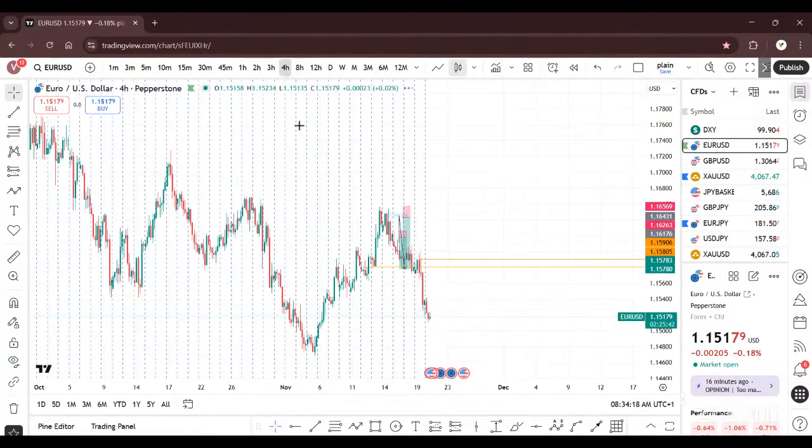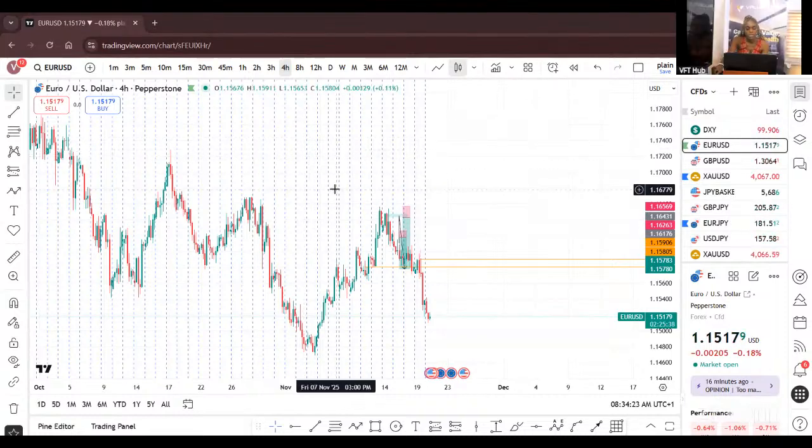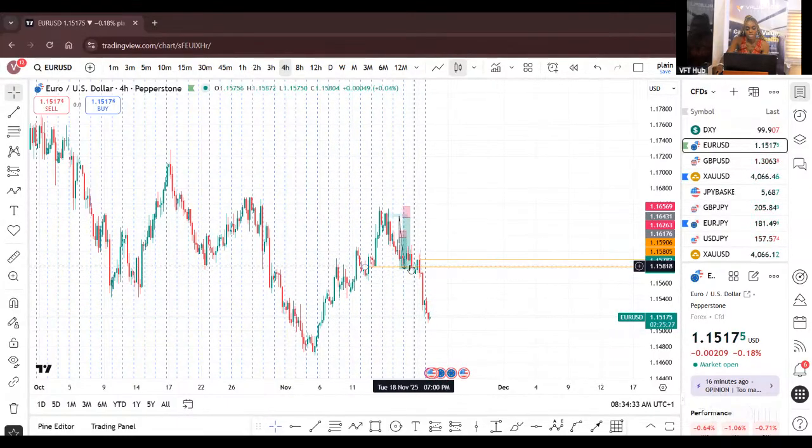And coming down to the 4-hour time frame, let's see what price is doing. Right, we were actually looking at catching this minor trend. It was bullish, but of course, we were interested in continuing the sell of Euro USD once we see the break of the low right here at 1.15825, and that has happened already.